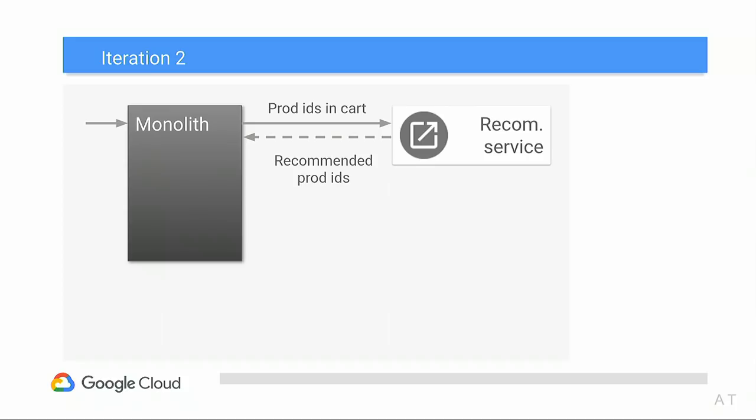So the architecture that we have for this second iteration might look a little like this. This is probably familiar. It's the same API as we saw on the earlier slide. But because the recommendation service is separated from the monolith, it can change its implementation and get more intelligent without the monolith being any the wiser.